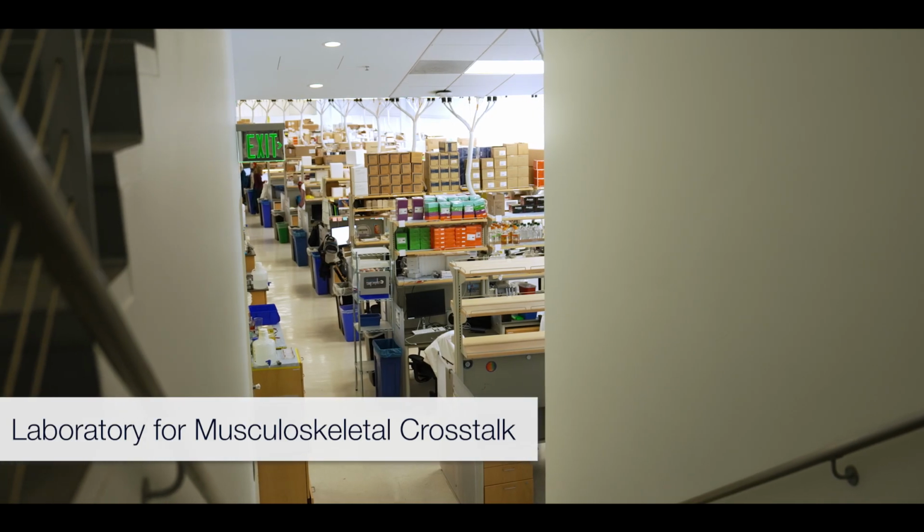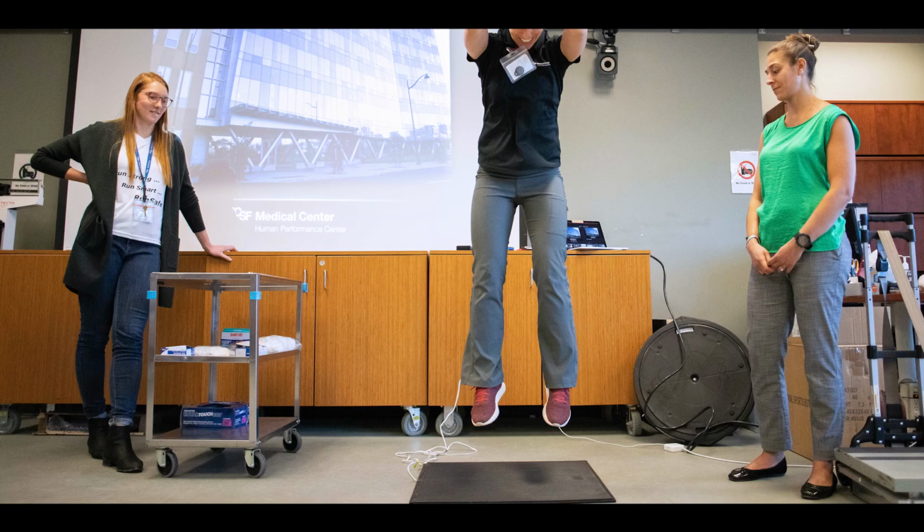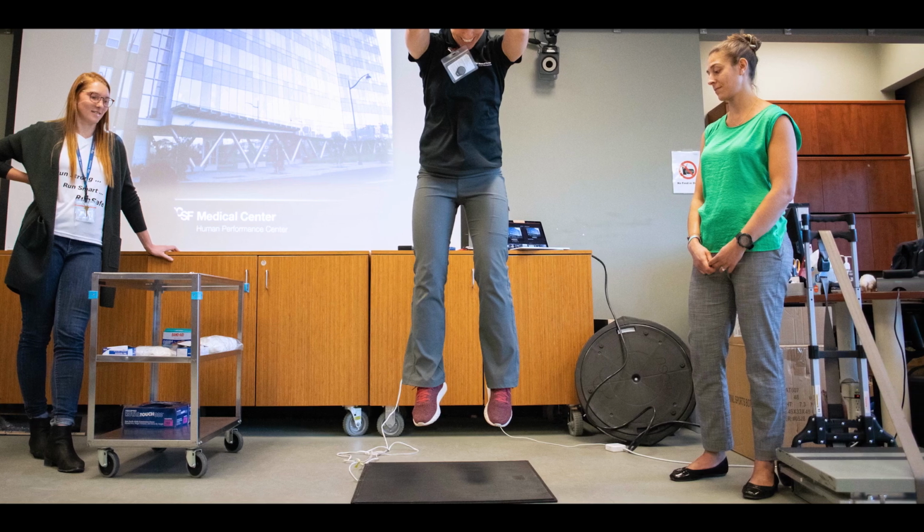Hi, my name is Kelsey Collins. I'm the principal investigator of the Laboratory for Musculoskeletal Crosstalk, and I'm very excited to launch my lab in the UCSF Department of Orthopedic Surgery. So our goal is to keep people moving and facilitate healthy aging. And so the major disease problem that we work on is called osteoarthritis.